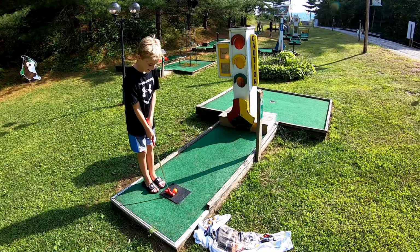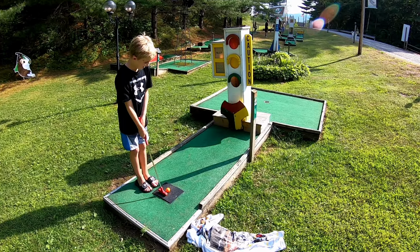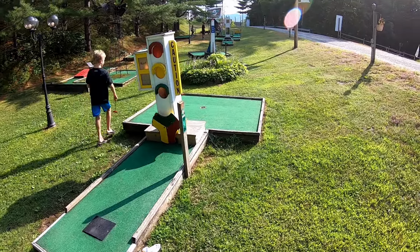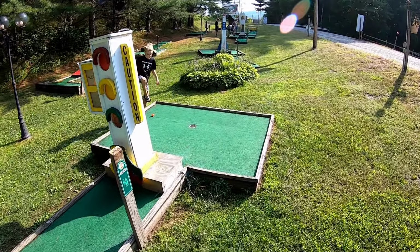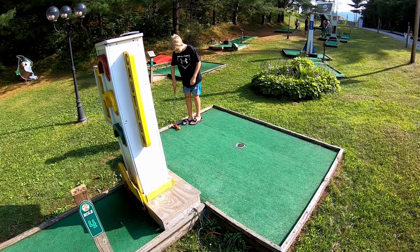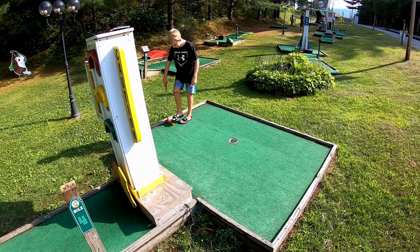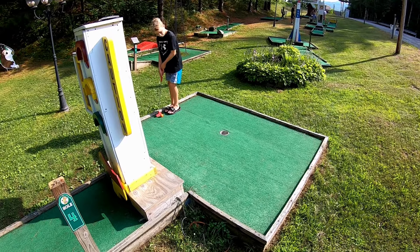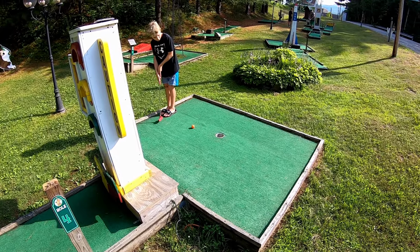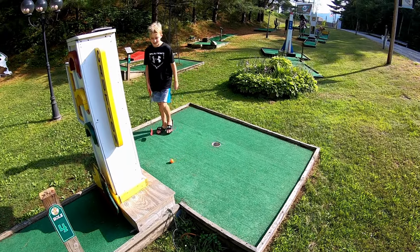I'm gonna get this cheating on video, because this boy is not adding up. He's forgotten how to add. That's one. This is the worst mini golf that I've ever seen. They built it out of plywood, and then it's outside. So, yeah. Oh, you got robbed.